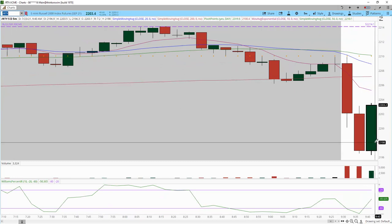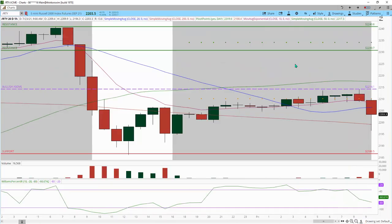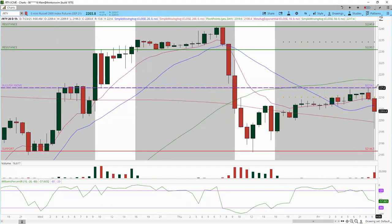RTY is already doing a 5 minute rotation. And the 1 hour chart in RTY is still range bound. We do have a bullish above level. 2214 is the only index that has a bullish above level, by the way, the only futures index that has a bullish above level right here.